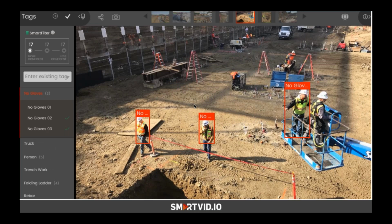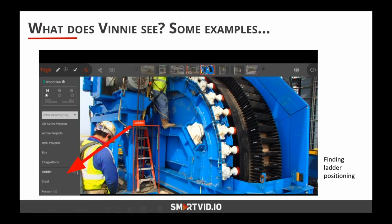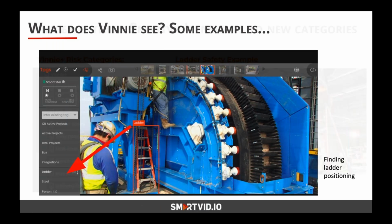Here's another example, a little bit more recent from the site, where we're continuing to add new things that Vinny can see: truck, phases of work. Here's trench work, folding ladders, as we'll see in a second. Vinny's not just detecting things, he's counting things, like the number of ladders seen on site and whether or not they're being used safely. Here, this guy's not wearing gloves up on the lift. Here's an example of a folding ladder that's seen, and you can also tell where the data is coming from. It's coming from Box here, seeing some of the ladder positioning.